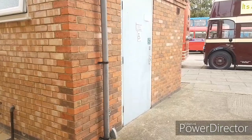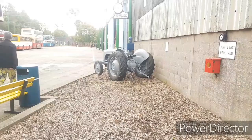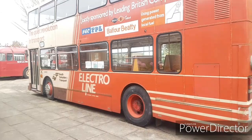Then we'll come to this side. There are more vehicles. There's a little mini tractor there. We have a well, an ex-Dennis Dominator, it's now a Trolleybus.